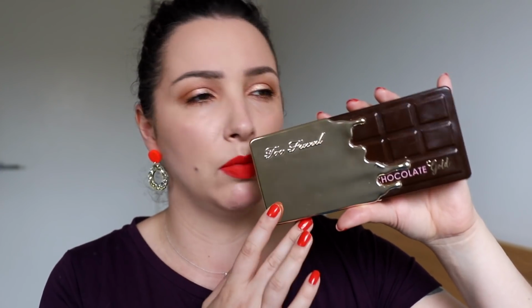So what I'm going to do, after I talk about all the other palettes in this format, is tell you which ones I'm going to keep and which ones I'm going to get rid of, because I'm still sort of struggling with it. The next one I'm going to talk about is the chocolate gold. So this was, I think, the 4th version. No, maybe the 5th, because there's a white chocolate, wasn't there?